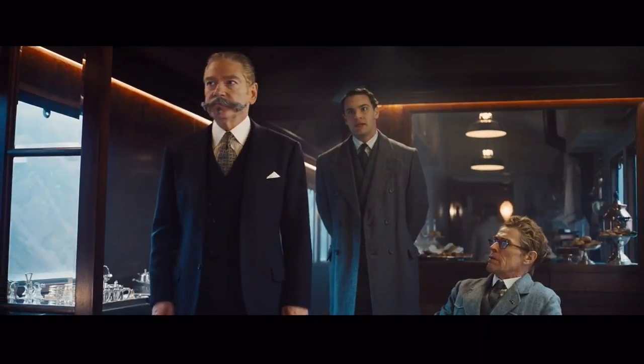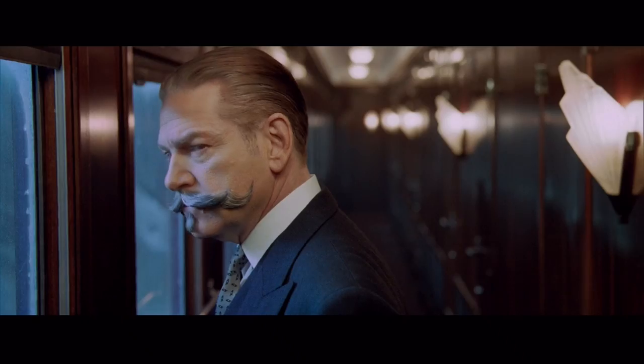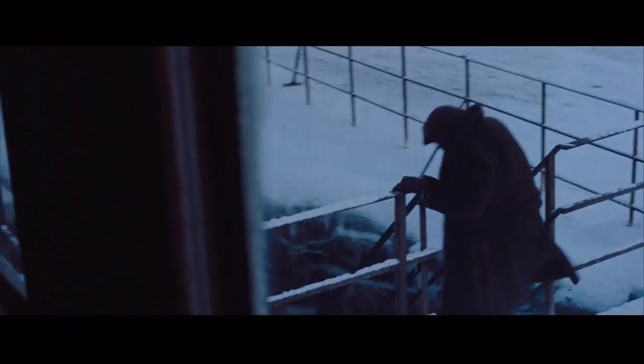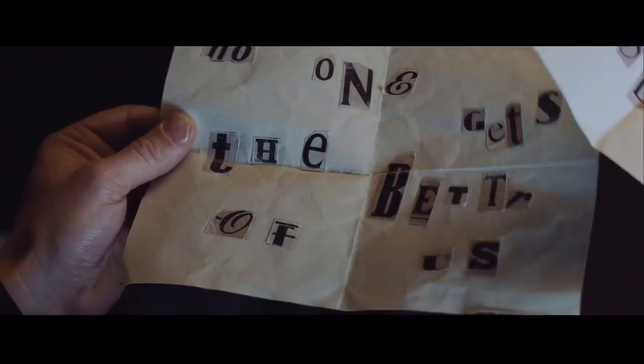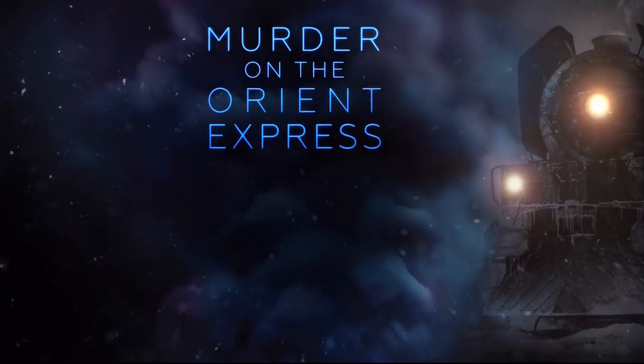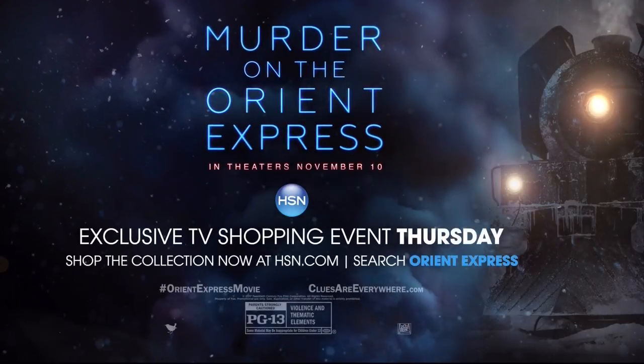A passenger was murdered. Are you a genius detective who can save us? There is a murderer among us. What are you afraid of? Everything. The real killer is one of you people. I didn't do it. I would not lie. I'm sleeping here, where everyone can see me. And I can see everyone. Murder on the Orient Express. Rated PG-13, November 10th.